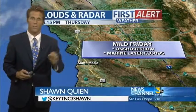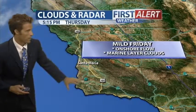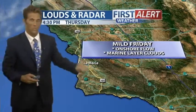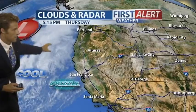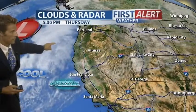And of course, we are watching the satellite because there's a lot of activity up there. I know everyone's wondering what the future holds for our upcoming winter. We really hope to see something happen. A mild Friday out there, onshore flow. Marine layer clouds will stick around the coastline, a similar day to what we saw today. Some beaches might see the fog lingering into the afternoon, but out in the Pacific, there is a fairly active jet stream and storm spawning area just south of Alaska.